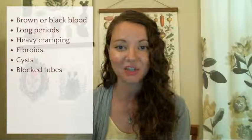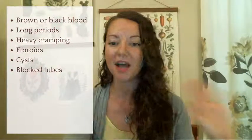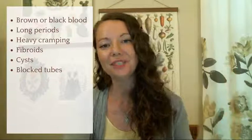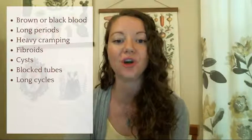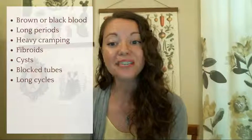Things like fibroids, cysts, blocked tubes, this can help with those. It's not going to be an overnight thing, but again, this is a preventative kind of supporting your menstrual cycle, supporting your health. And so making this part of your routine is a way to address some of these issues more long term. Having really long cycles.